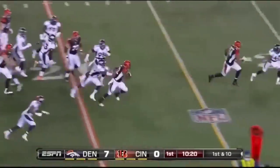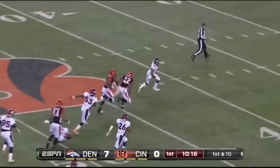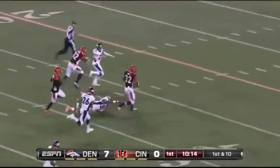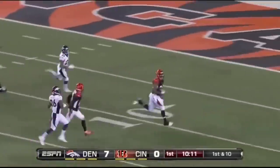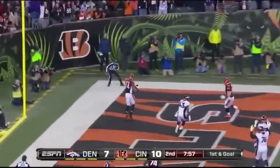They run with the rookie Hill to the right, who's into the secondary, and there goes Jeremy Hill midfield. Using Sanu, accelerating. Hill is gone. Touchdown. First and goal, team in the league throws it for the touchdown.